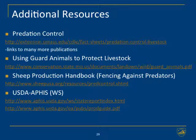What kind of bait do you use for your leg hole traps? It varies.